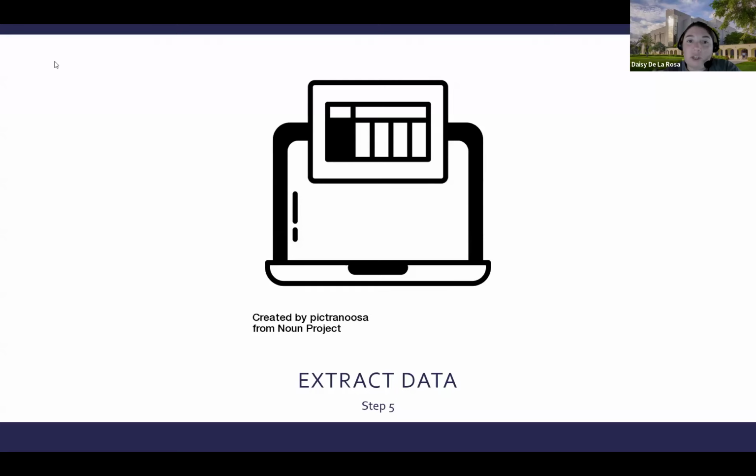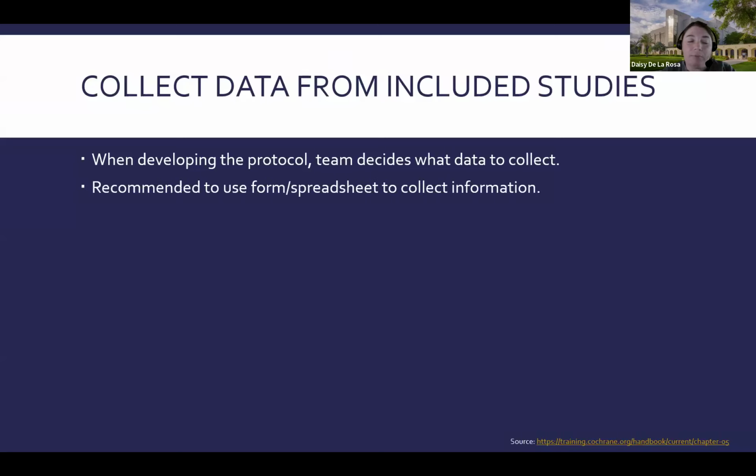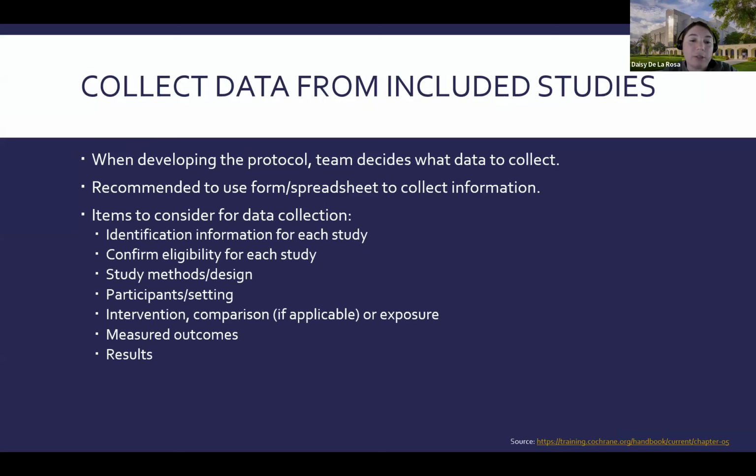So once you've done your searches, you've retrieved all the results, you've screened them, and now you are left with, let's say, what was the published example? What were they left with? 30 studies, let's say. Now these 30 studies, you have to extract the data from each of those studies. So when you develop the protocol, the team decides what data you should be collecting. The research question obviously is going to inform this. It's helpful to use a form or a spreadsheet to help you collect the information. And then items to consider for data collection.